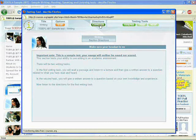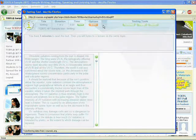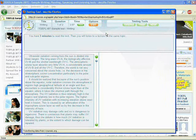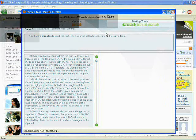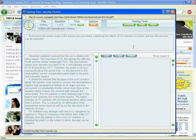Writing section. It contains two components, integrated writing and independent writing. During the test, you will hear a lecture, so listen carefully and take notes. You must write your essay within the set time limit. If necessary, you can copy and paste.